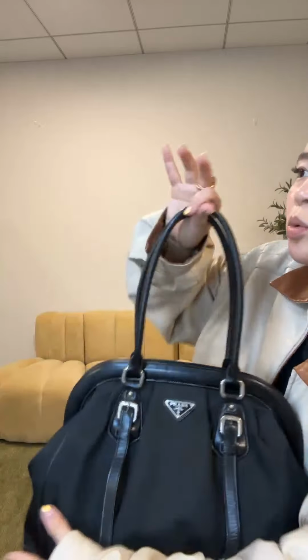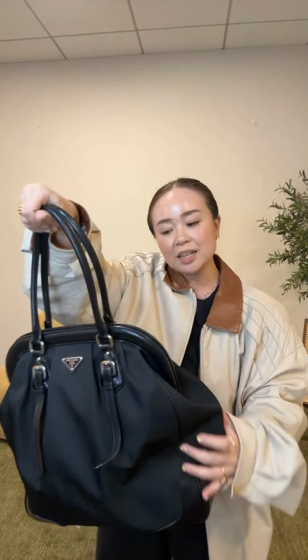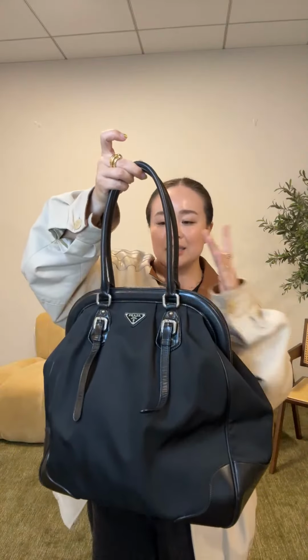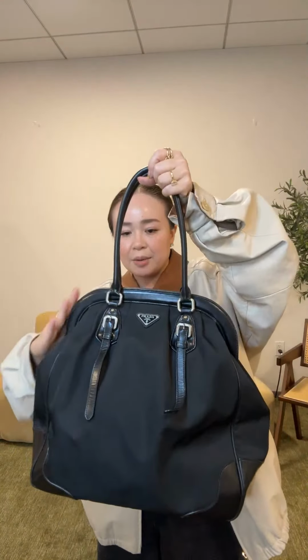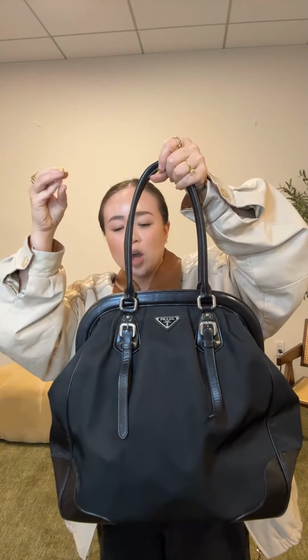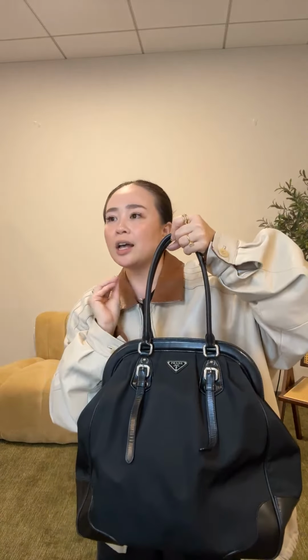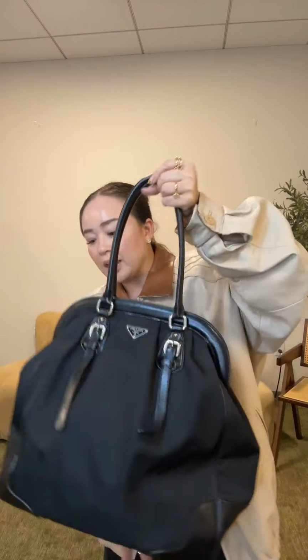And then this one is the frame bag. You will be able to fit, I want to say a laptop can fit inside of here. You know what though? It's got a slightly slim shape to it at the top, so I don't know if the actual laptop will fit. So just to be safe, let's go with at least an iPad. 100% the iPad will fit.